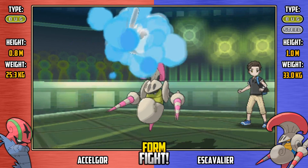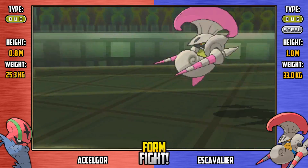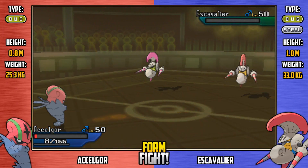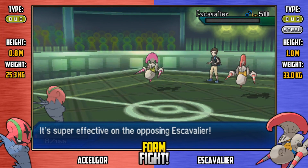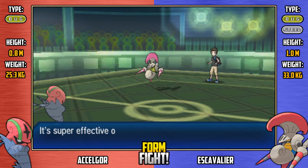Shiny Escavalier ignoring the confusion, going for the Metronome. What will happen here? Searing Shot! That's going to do incredible damage, although not the greatest special attacker. Takes out its partner because of the 4x weakness. Accelgor hangs on. But what's it going to do here?